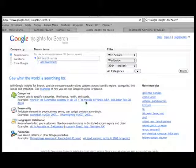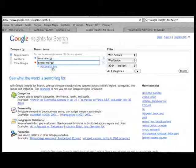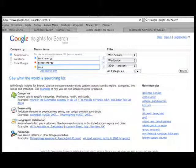Okay, this is Harlan, and we are in Google's Insights for Search. You can see the link up at the top, google.com/insights/search. And what we're going to do is we're going to type in these terms, solar energy. Now we're going to add a new term, green energy. And let's look for solar panels as well. Now, we're going to search on the web.